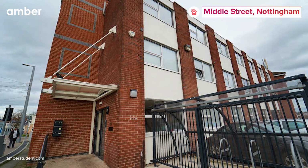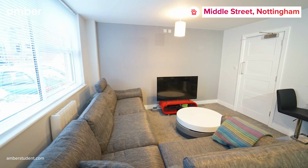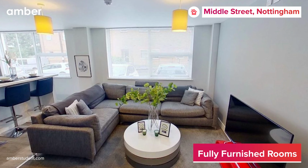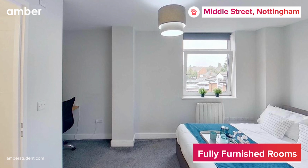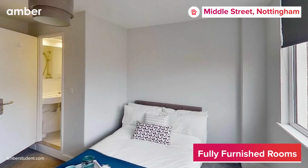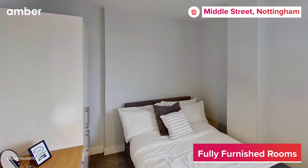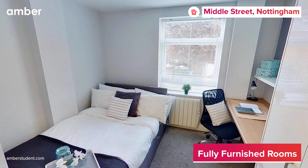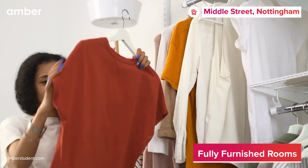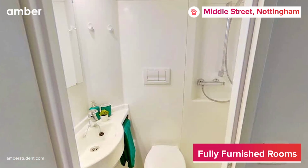Embark on an endless adventure at Middle Street, the pinnacle of student accommodation in Nottingham. Choose from a range of single and shared ensuite apartments, each meticulously crafted to enhance your living experience. Dive into the essentials for comfortable living: a plush bed for rejuvenating sleep, a dedicated desk and chair for focused study sessions, spacious wardrobe to keep your attire impeccably organized, and your own private ensuite bathroom.